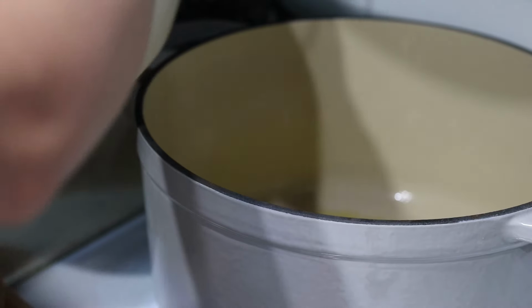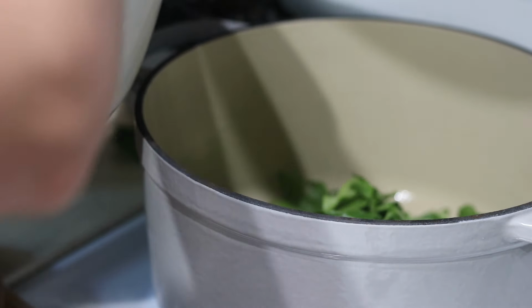A little bit of olive oil. We're gonna saute the spinach until it wilts.